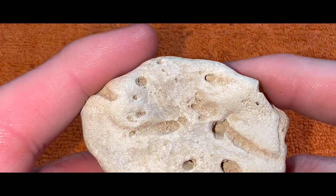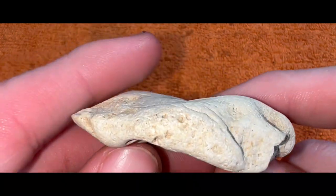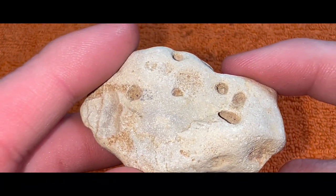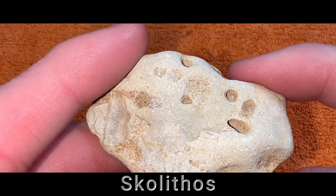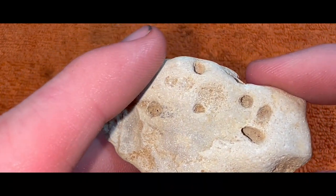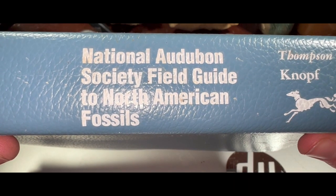So this next fossil is a little bit of a mystery, but I believe I've come close, if not all the way to solving it. And that is by identifying it as a trace fossil known as Scolithos. And I'm pretty sure I just butchered that name, so let's go grab our book real quick and take a closer look at what I'm talking about.